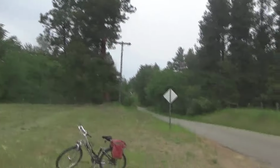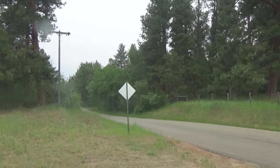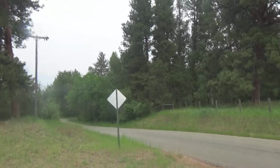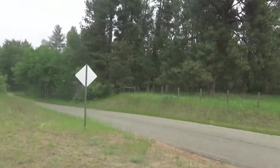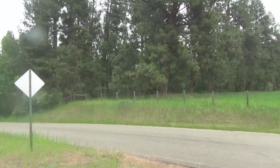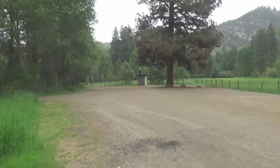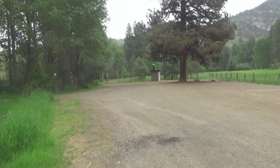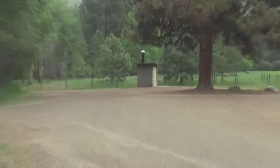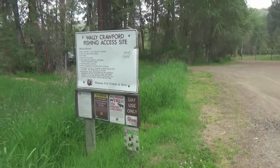I think I'm going to check out at least a little bit of the water access here, the river access. It's actually close to 6 p.m. and as you can see, it's still light out, but it is getting rainy. And there were some ups and downs on that hill, so I do want to get going home. So, Wally Crawford fishing access site, pretty basic. There are some parts of the river that aren't fishing access, but it's basically down the river. You have an outhouse, stop dumping carcasses, in general good advice.